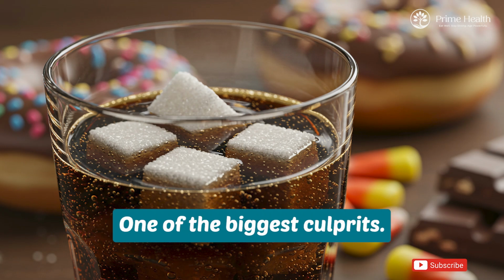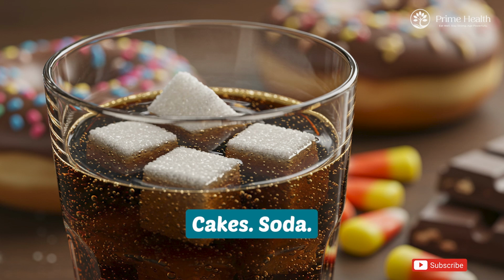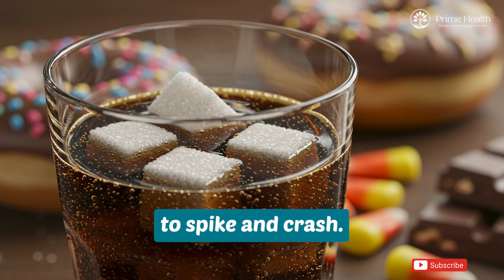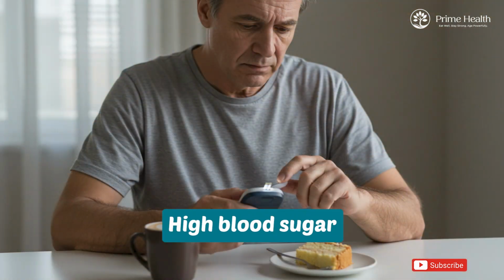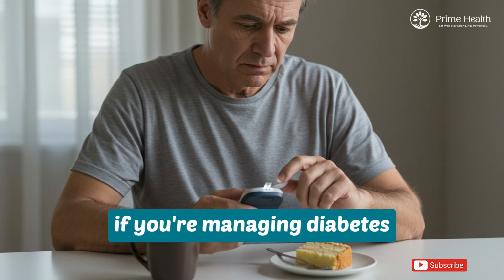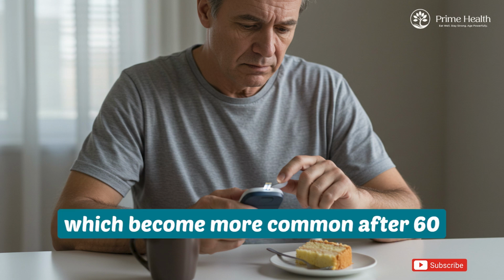One of the biggest culprits? Refined sugars. They're everywhere: cookies, cakes, soda, sweetened cereals, and they can cause your blood sugar to spike and crash. But what does this have to do with your eyes? Over time, high blood sugar levels can damage the tiny, delicate blood vessels in the retina. This is especially important if you're managing diabetes or prediabetes, which become more common after 60.